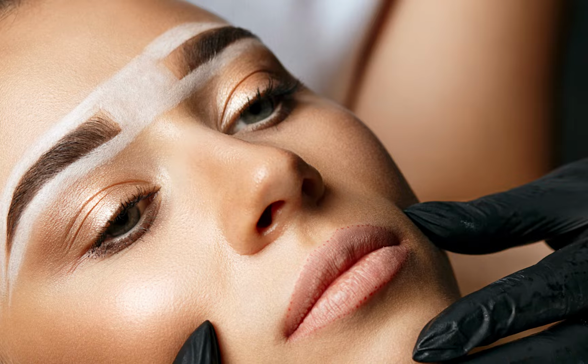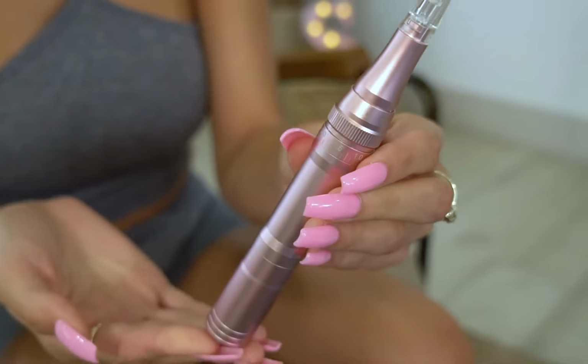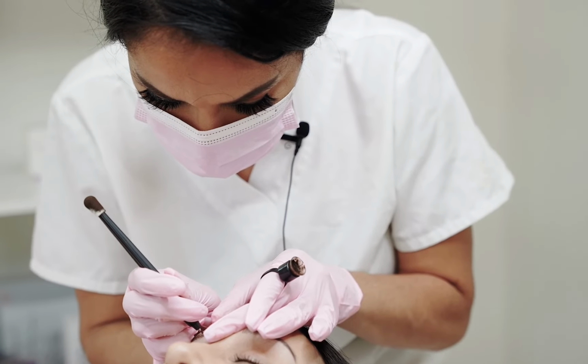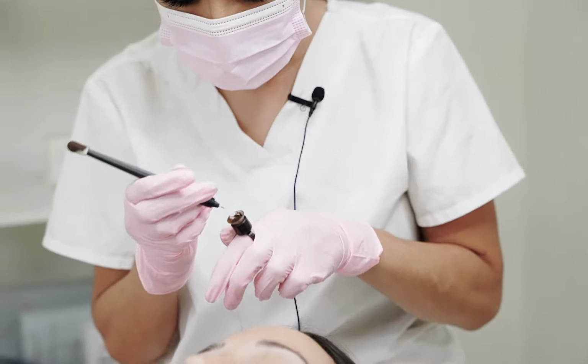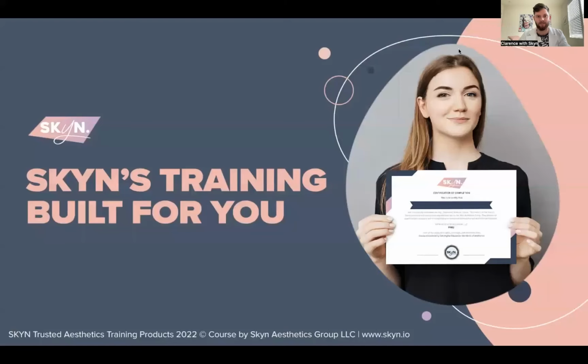So you need to be able to sit and play with your equipment. You've got to be able to use the fake skin and do the microblading strokes, or use the machine on the fake skin and get comfortable with it. And that's going to take you a couple weeks. So it was just crazy.